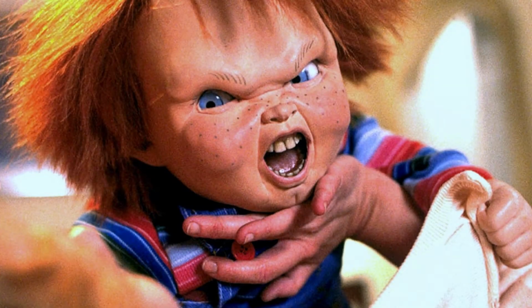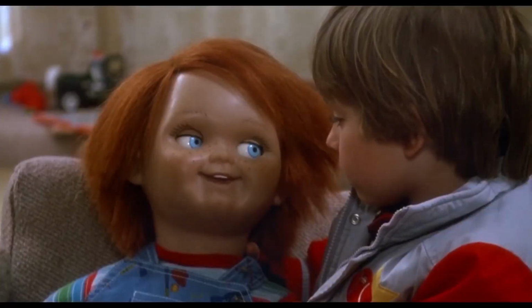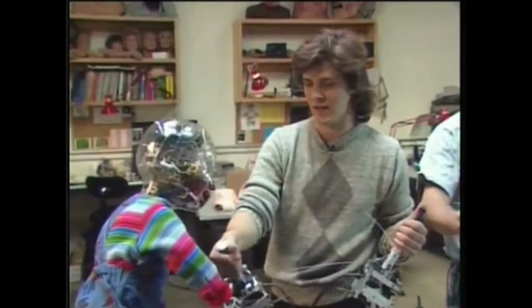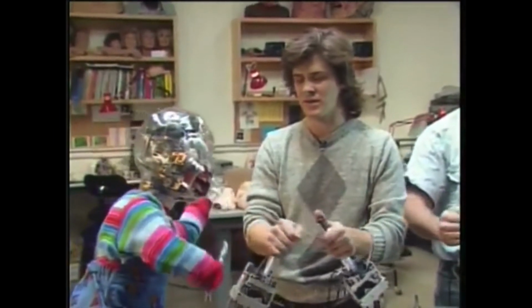I mean, who hasn't seen the Chucky doll and thought it was terrifying? Of course, there are many sequels that came after this movie, and all of the Chucky versions are pretty scary. But in this movie, the character of Chucky was actually played by a puppet, which in a way makes it even more scary.